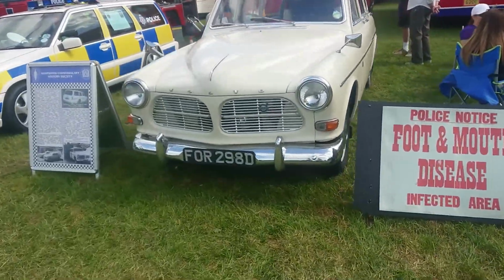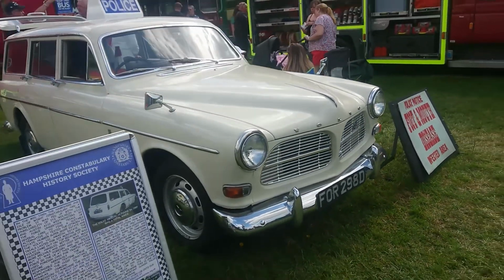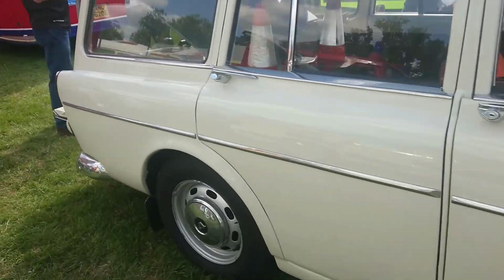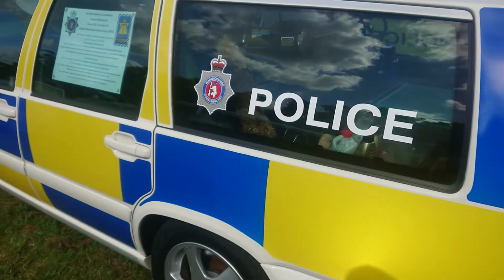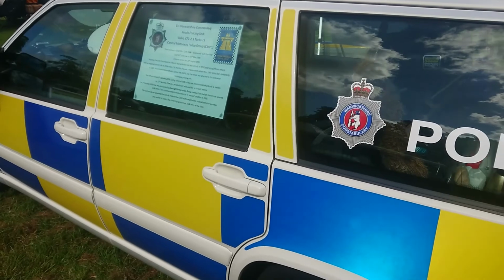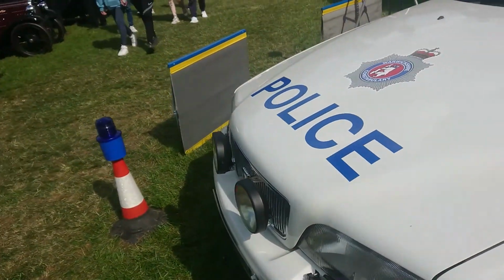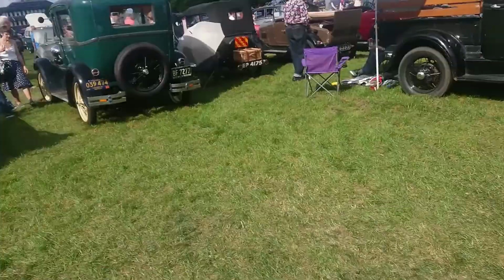1966 Volvo Amazon, found as a total wreck. OR is a Portsmouth plate. Apparently this car was originally used at Fareham, so a 121 Amazon. Very good. 1999 Volvo V70 2.3 T5. 1999, yes, excellent. You can see these absolutely everywhere on the motorways. Coventry plate on that one.